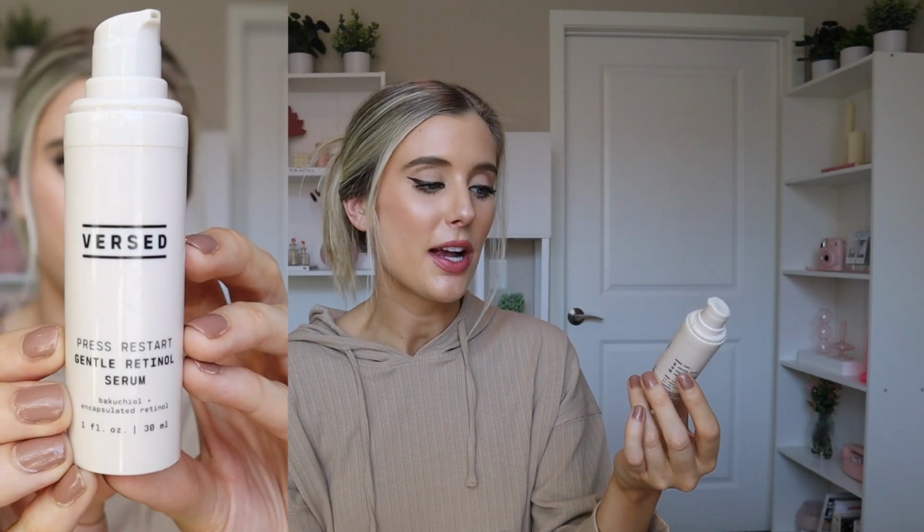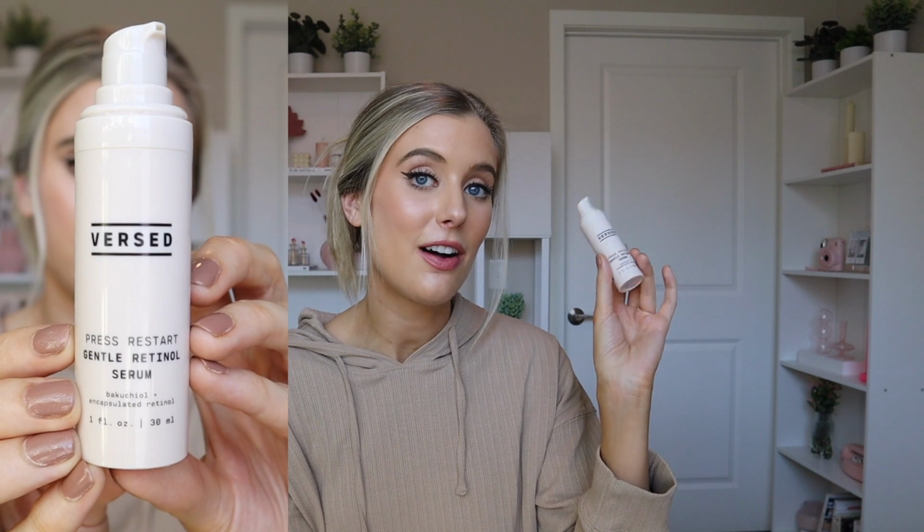Next up is the Versed Press Restart Gentle Retinol Serum with bakuchiol and encapsulated retinol. I like the fact that they call it like it is here and say that this is gentle versus saying it's high strength, because it's definitely not. It has 0.03% retinol in it, and something that is considered to be higher strength retinol is 0.3 to 1%, just as an FYI. But I love the fact that we have a gentle option at the drugstore for those that have never used retinol before. Always safer to start off with something that is lower in strength to make sure that your skin is not too irritated. Then you can work your way up to higher concentrations of that ingredient.